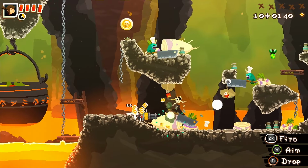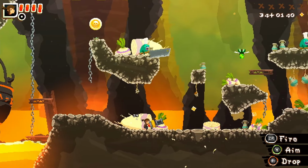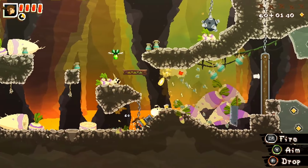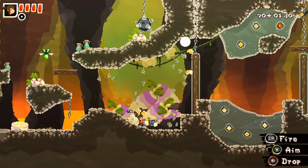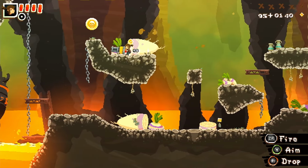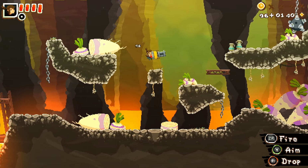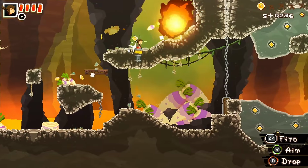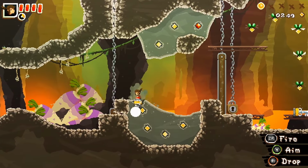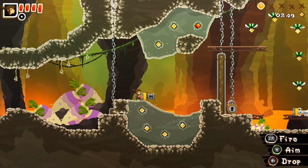I can't remember a time that I have been more eagerly anticipating an independent game release than Pepper Grinder. When I first saw the trailer for it, immediately I thought of Drill Dozer. And I think a lot of people did because, I mean, it's a game featuring a drill. You're going to go in that direction. But I'm telling you right now, this is nothing like Drill Dozer whatsoever.